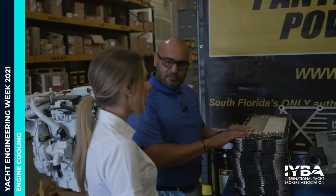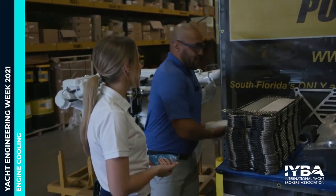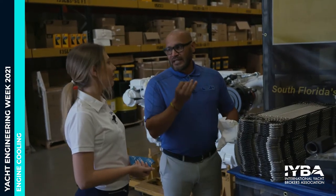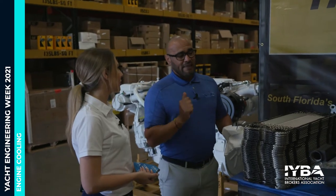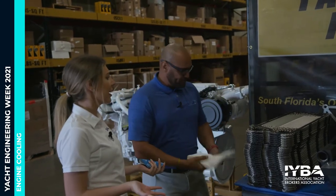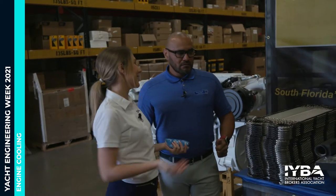Absolutely. Now, speaking of cost, what is the average cost for this kind of cleaning service? The average cost for something like this is right around $1,200 to $1,500. That's removal, cleaning, pressure testing, inspections, and then reinstallation. Okay, and about how often again? 1,000 hours. Okay, yep. So in the grand scheme of things, that's pretty worth it instead of having to replace an entire... Absolutely.